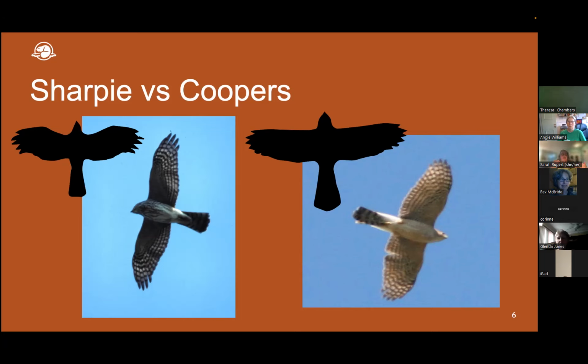When we look at a sharp-shin, which is the one on the left, the thing you want to look for is that squared off tail. Sometimes they'll fan their tails out a bit, so they look a little bit rounder, but if you look at the edge of the tail, the corners are very squared. The other thing is that sharp-shinned hawks look like they're hunching their shoulders up. The head doesn't really extend far beyond the front of the wings when they're flying. If you look at the Cooper's hawk, the head really extends out from the wings. They don't have that hunched up look. So when I talk about it, I always say sharp-shinned hawks look like a capital T and Cooper's hawks look like a lowercase t.